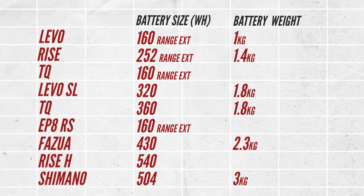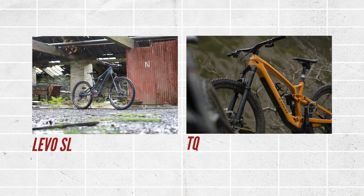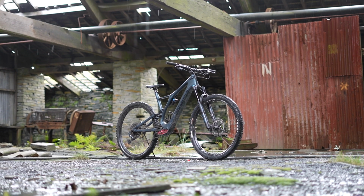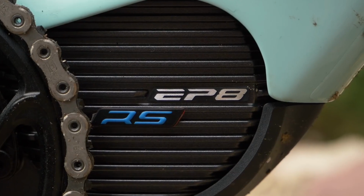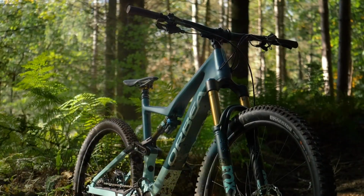Let's have a look now at some of the weights and capacities of the main battery contenders. Obviously, the more powerful bikes need more battery, hence heavier weights. You'll see both the Levo SL and the higher powered TQ have similar weight batteries, although the TQ has 40 watt-hours more for the same weight. At the same time, the Levo SL draws less electricity than the TQ and therefore might get more range. The T-Cube battery, on the other hand, is incredibly small and easy to remove and transport as a spare. We also know batteries don't discharge identically, and we know that as the power of these bikes increases to, say, the 60 Newton meters on the Fazua and Orbea Rise H with EP8 RS motor, we're getting into 400 to 500 watt-hour batteries, which are basically where we were at with eMTBs 7 or 8 years ago.